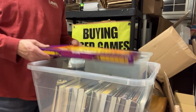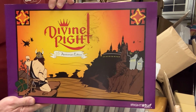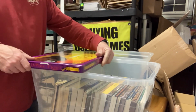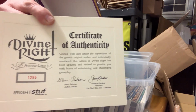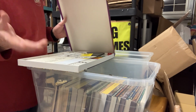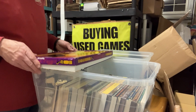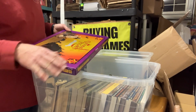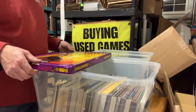I actually don't know how to even price it yet. This is the 25th anniversary Divine Right, limited edition. I think there were only 5,000 of them made. This is number 1255 with a certificate of authenticity. It looks like it was unpunched. The cards are sorted. Dice is in there. Box is in great shape. It did get some kind of a impression, like some coloring. I'll see if that can clean off.